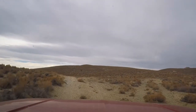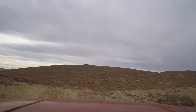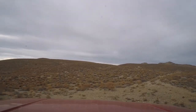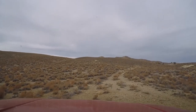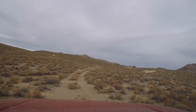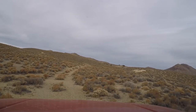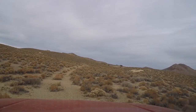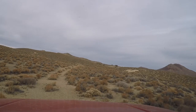Okay, this is my spot. I'll get up top here and see if I can, let's see, not sure. I gotta probably get turned around. I don't know which direction I want to look. Let's see, I'm gonna get out and take a look around.